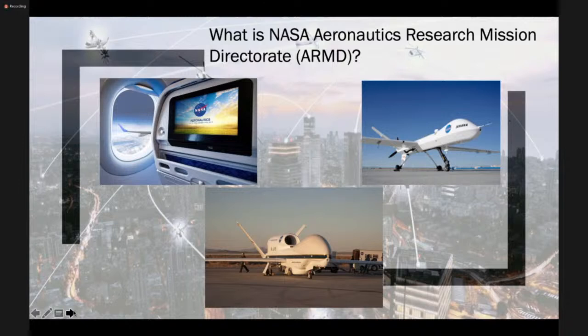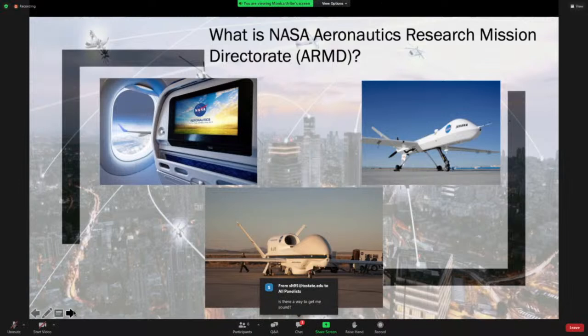But okay, so ARMD stands for Aeronautics Research Mission Directorate. NASA Aeronautics has made decades of contributions to aviation. Every US commercial aircraft and US air traffic control tower has NASA-developed technology on board that helps improve efficiency and maintain safety. Research conducted by ARMD directly benefits today's air transportation system, the aviation industry, and the passengers and businesses who rely on aviation every day. Examples are the winglets on commercial aircraft. So NASA is with you when you fly.